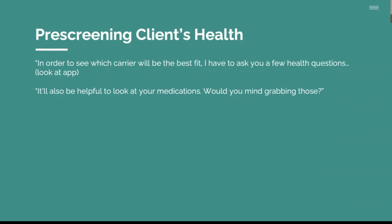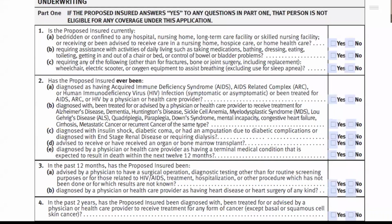Now, when you're pre-screening, it's helpful to have some guidance, right? What health questions do you ask? And that's where some of these life insurance applications can be really beneficial because they'll have some point blank medical questions on there, right? So here's an example of some of those medical questions that you're going to find on like a final expense app.